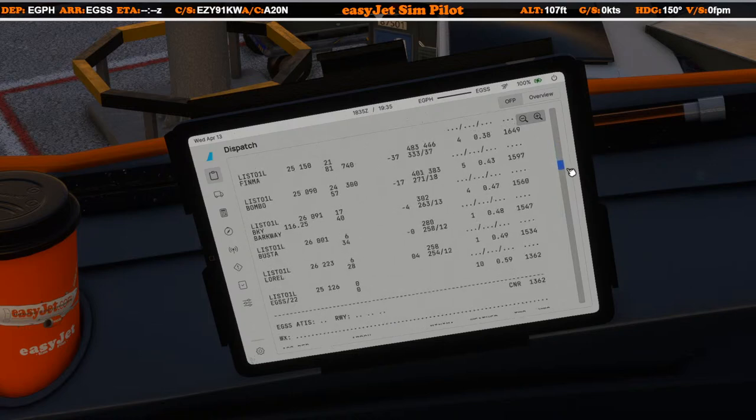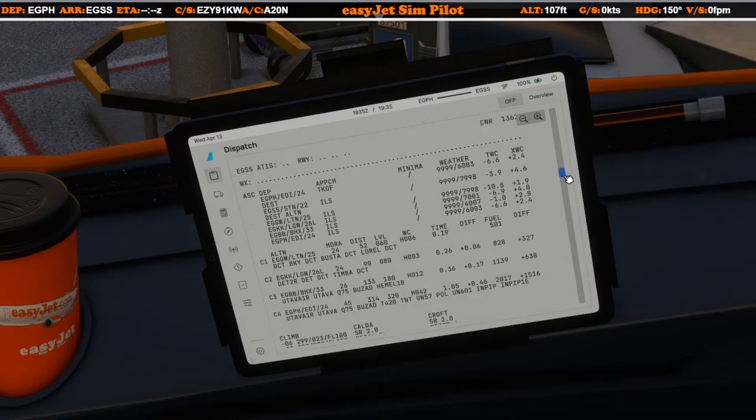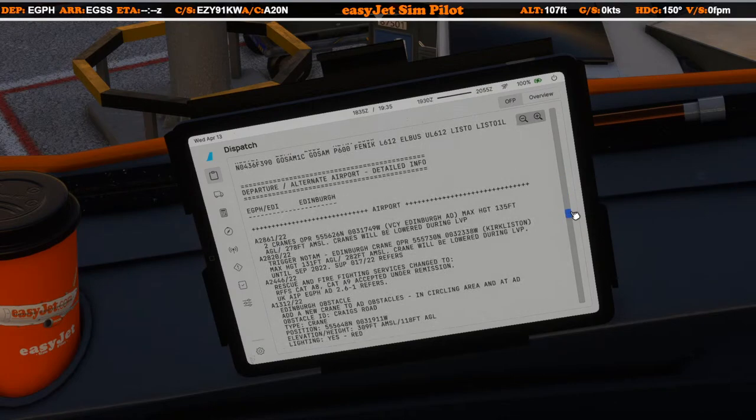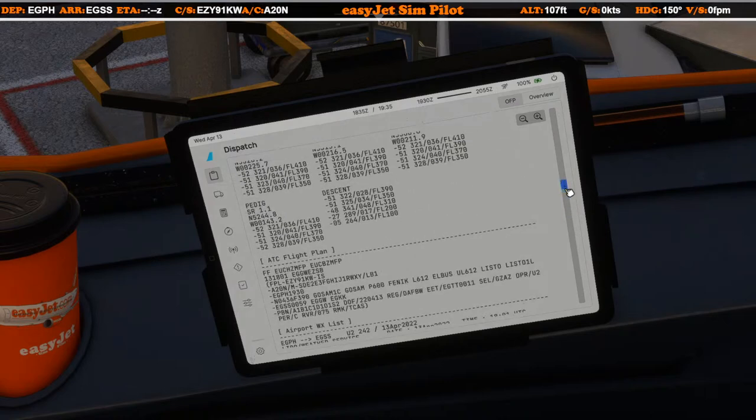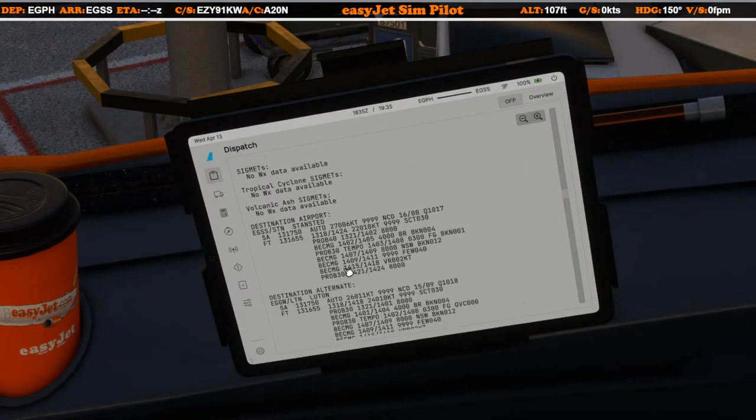But the weather tonight down to Stansted looks pretty good, as you can see from the minimums as well. The forecast down in Stansted is also very good. In fact, I've just gone past that. Where is it? Oh, there we go. So there's a slight chance of that visibility dropping as the evening goes on, but that shouldn't concern us. It's still well above minimums for Cat 1.